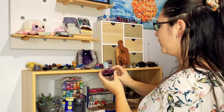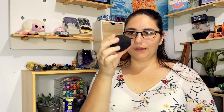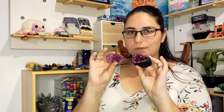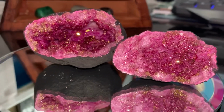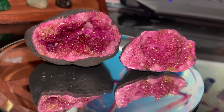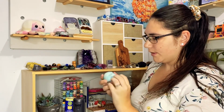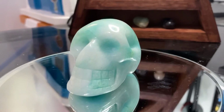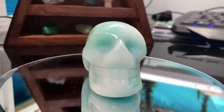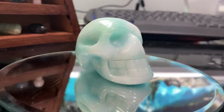This is one of my favorite pieces, a dyed pink geode. My nan also really likes it too. So it looks like that, and then when you crack it open, it's so pretty, but it is a dyed one. But it's still gorgeous. Then I have this one, which is a blue aragonite skull. Something about this one really stood out to me, and it was really calling me, and I just love it. It kind of looks like it could go on the beach or something. It's just so beachy looking.